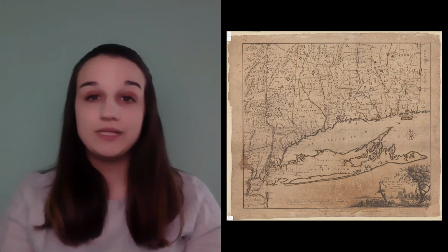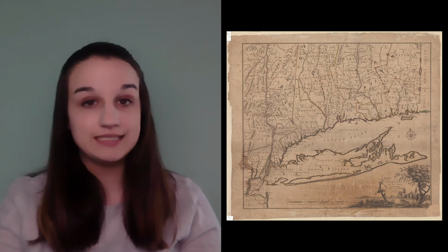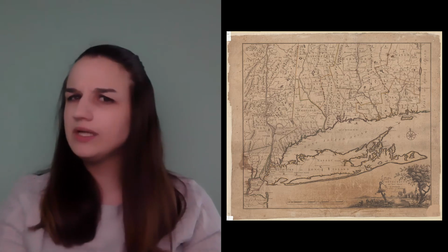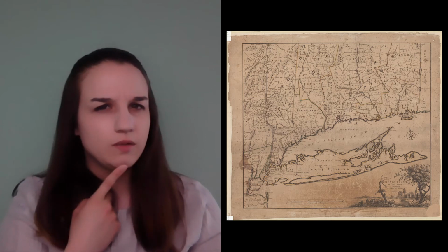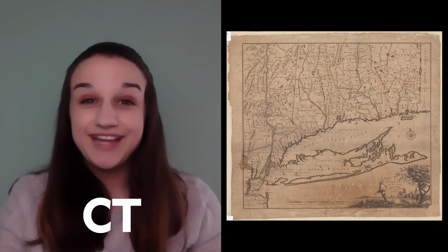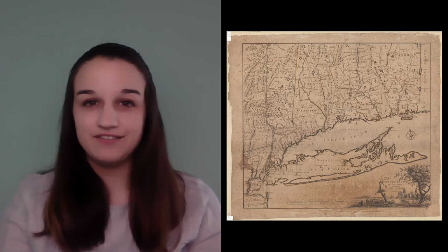During the war, Romans continued making maps, including the one you see here, which was published in Hartford in 1777. What state is this a map of? What do you think? That's right, it's Connecticut. This map tells us a lot about what Connecticut and nearby areas were like during the late 1700s. Let's take a closer look.